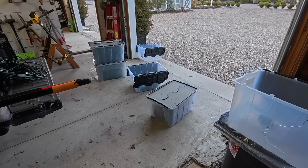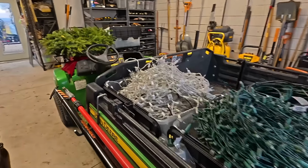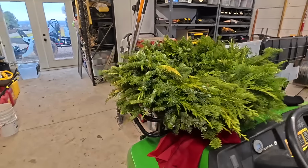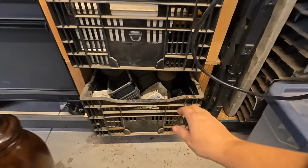Whew, look at this. Paul and Bethany have been working on organizing Christmas lights, taking things down. Those are the wreaths off of the front gate. My goodness.